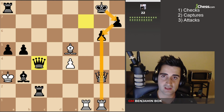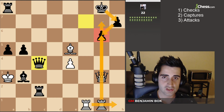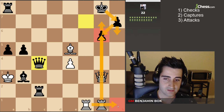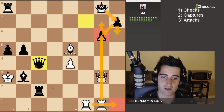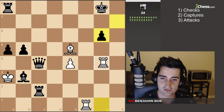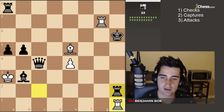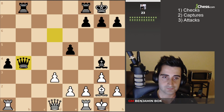Do we have any follow-up checks? Yes, we can take. If the king steps here, do we have any follow-up checks? Well, we can go rook h1, but then our rook would get taken on g6. So we would have to go rook g7 first, and if the king steps up, then rook h1, and black's getting checkmated. He can block with the rook, but we take, and it's checkmate. So let's go ahead and go queen takes g6, take on g6 with the rook, give a check, and go rook h1, checkmate, and take the rook.